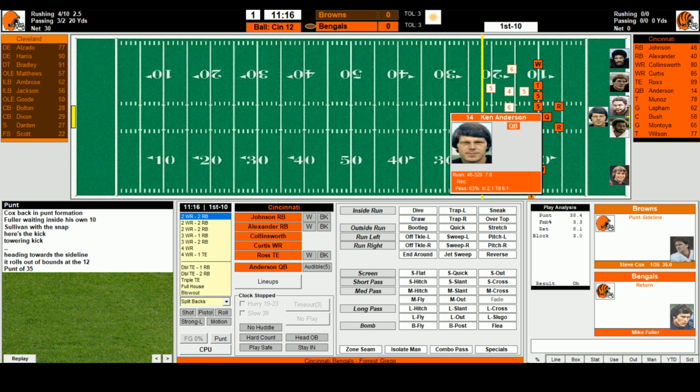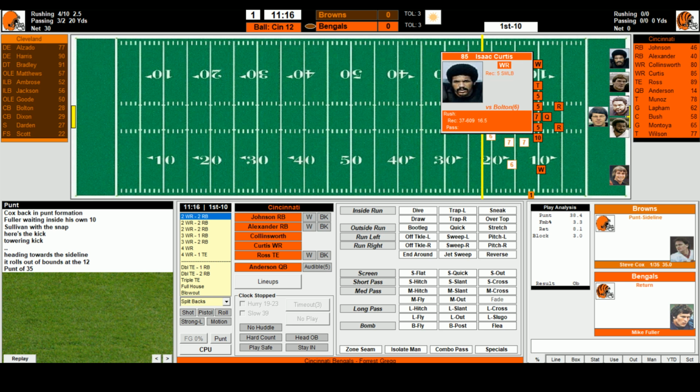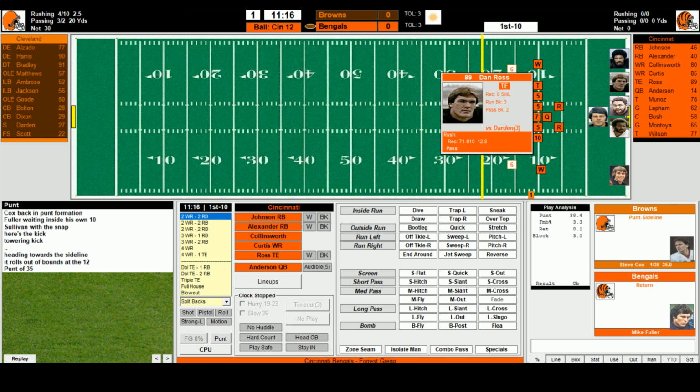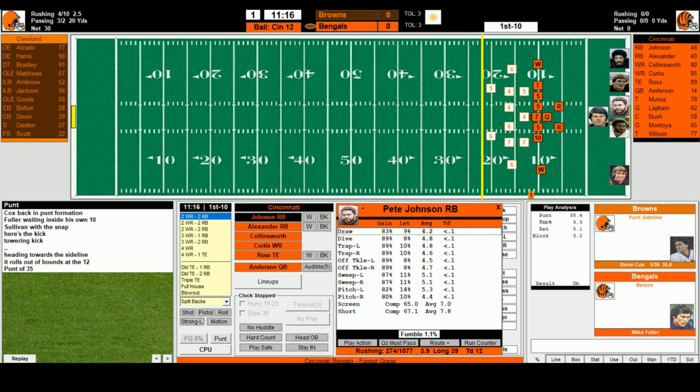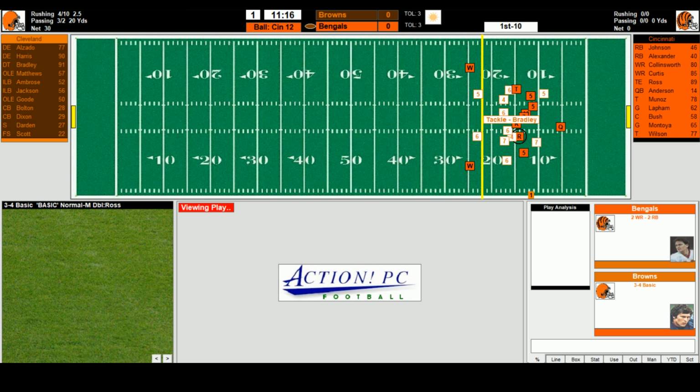He completed 63% of his passes and had the best passing rating in the NFL in 1981. Charles Alexander is your fullback. Pete Johnson, the 1,000-yard runner, is your tailback. Isaac Curtis is your split end. And Chris Collinsworth out of Florida is your other receiver, the flanker. Dan Ross, the tight end. 1st and 10, Johnson. Trap left. Handoff from Anderson, and he's hit by Bradley at the 16 for a gain of 4.